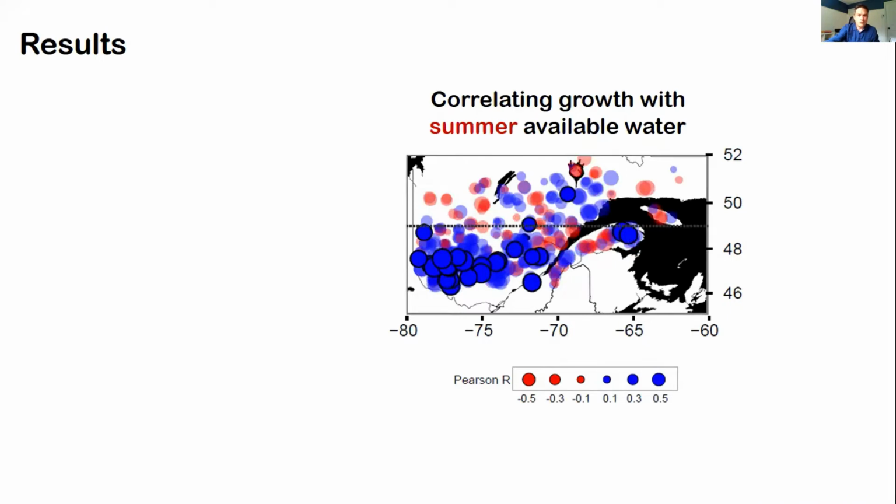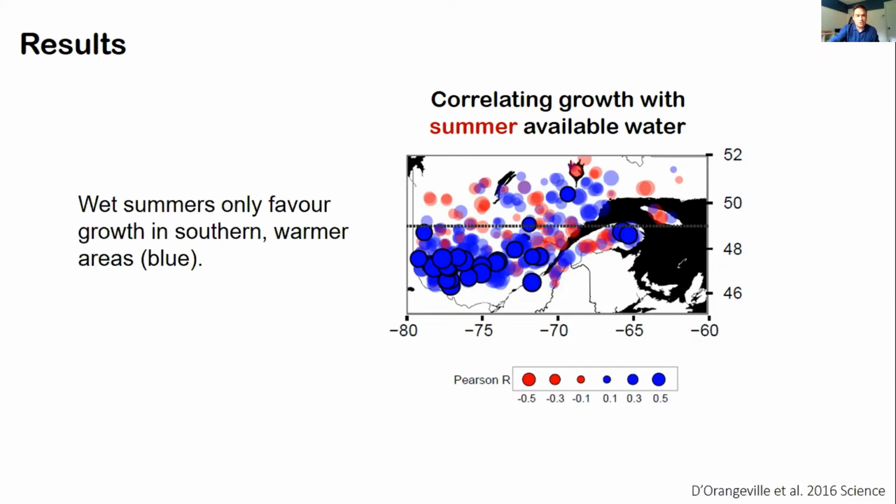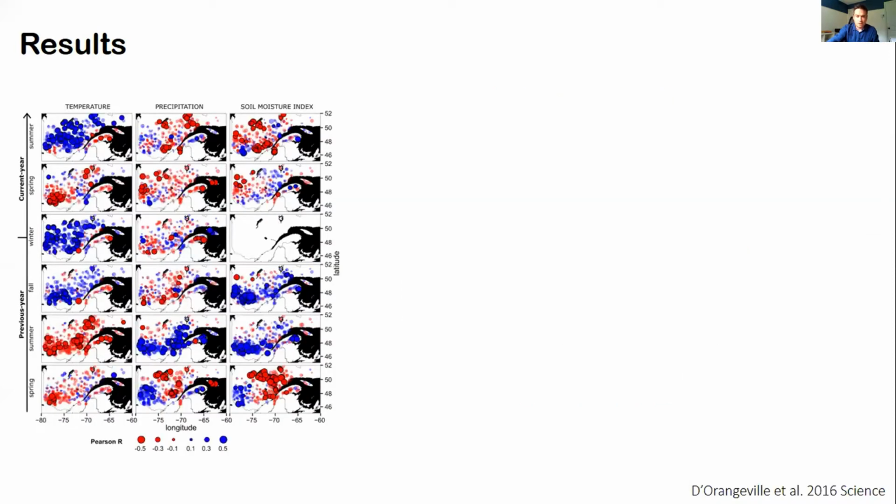And if you look at another season, let's say summer available water here, what you see is significant positive correlations constrained to the southern areas where it's actually warmer. So you see less of this positive effect as you go north. Now, there's a lot of these results we gathered. This is just a glimpse of how many of these results we put together. But I'm not going to go over this.